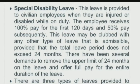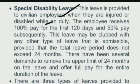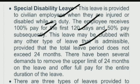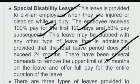We will talk about that. The special disability leave. This leave is provided to civilian employees when they are injured or disabled on duty. While they are on duty, if they become disabled or something like a miscarriage happens, they can also be eligible for the special disability leave. The employees receive 100% pay for the first 120 days and 50% pay subsequently. This leave may be clubbed with other types of leave that are admissible, provided that the total leave does not exceed 24 months. It means you can take 2 years of this special disability leave. There have been several demands to remove the upper limit of 24 months, but now it is 24 months only.